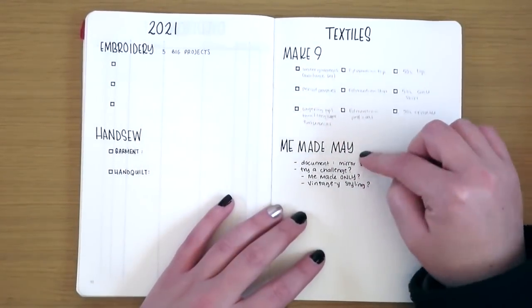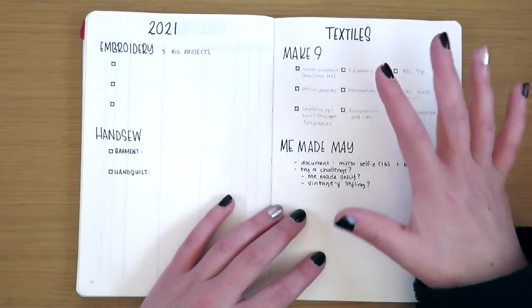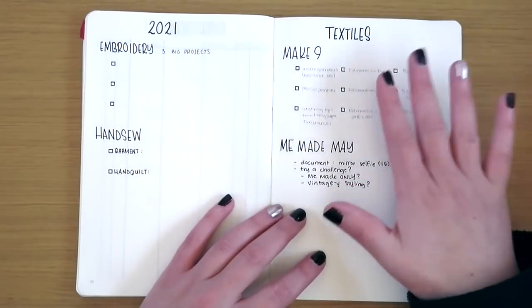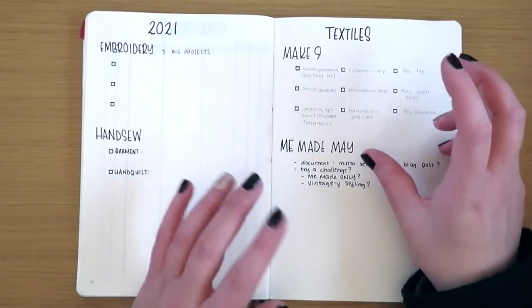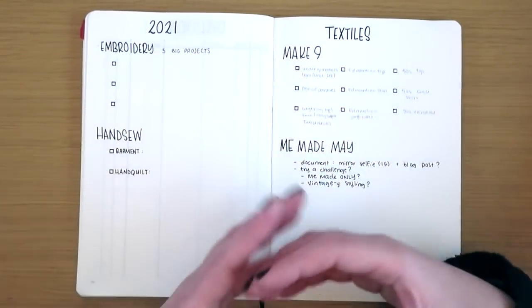So then in the middle column, I have an Edwardian top, an Edwardian skirt, and an Edwardian petticoat. And I left it kind of vague so that I can specify the pattern later when I decide exactly what I'm gonna do. But that's kind of the idea I have for this particular project, is something in that vein.